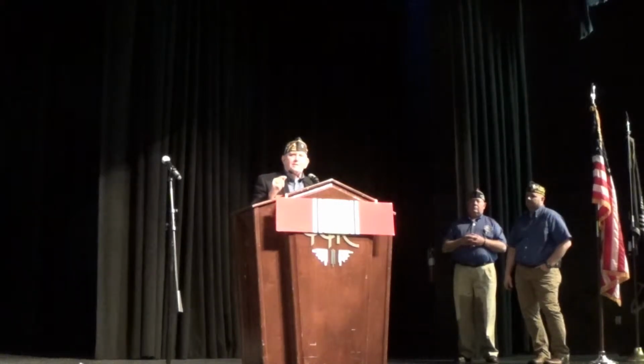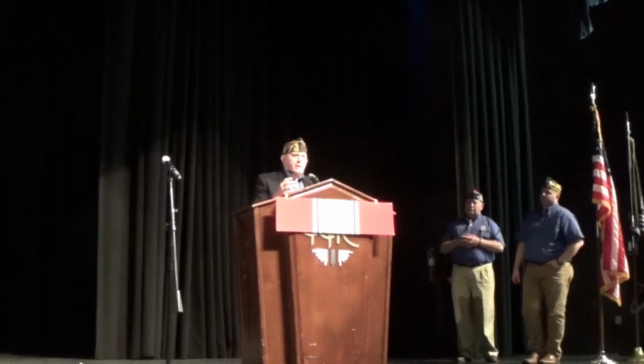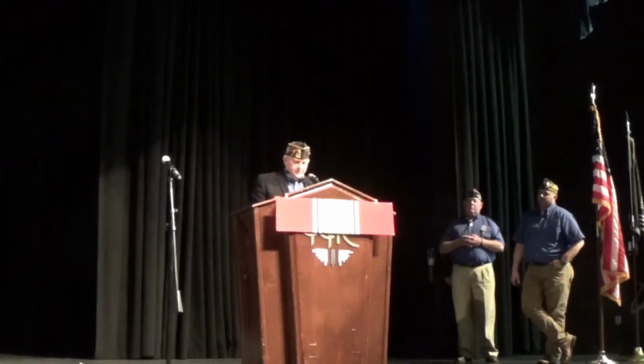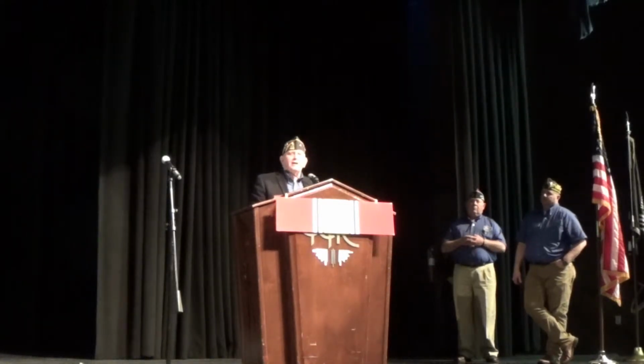1, it needs to meet the needs of the veterans community. 2, it needs to be a multi-purpose facility. In other words, it can be used for a multitude of activities by moving walls the way it's designed. So it's not just a room for this, a room for that. It can be used for multi-purposes. Next, energy and environmentally efficient. And lastly, a unique design.